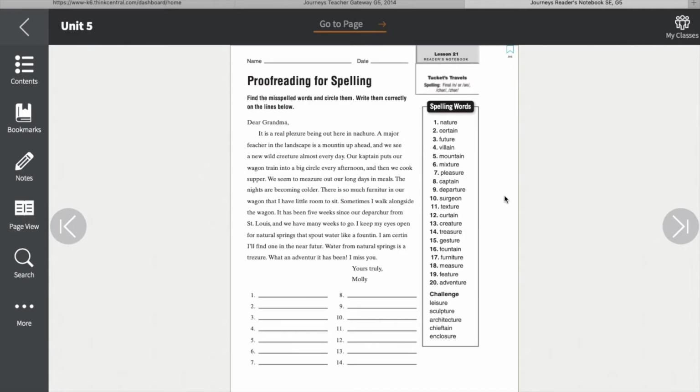day. So after reading the first few sentences, I already see some corrections that need to be made. So I'm going to go back and look at the first sentence. So it is a real pleasure being out here in nature. So again, pleasure, it does have the Z sound, but as we figured out in the spelling word sort we did earlier, that Z sound can come from the S-U-R-E spelling. So, of course, pleasure has that S-U-R-E spelling.